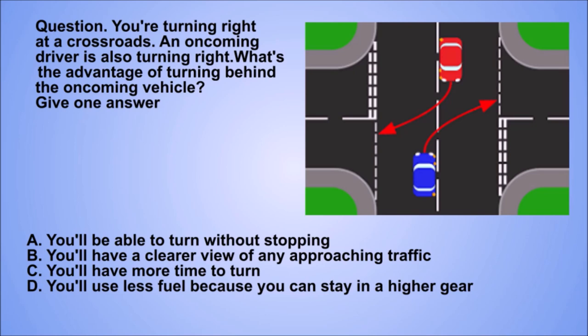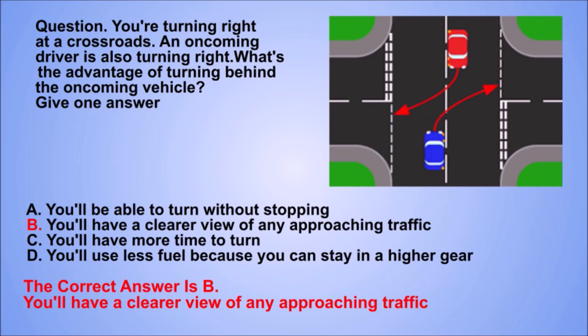Question: you're turning right at a crossroads. An oncoming driver is also turning right. What's the advantage of turning behind the oncoming vehicle? Give one answer. A. You'll be able to turn without stopping. B. You'll have a clearer view of any approaching traffic. C. You'll have more time to turn. D. You'll use less fuel because you can stay in a higher gear. The correct answer is B. You'll have a clearer view of any approaching traffic.